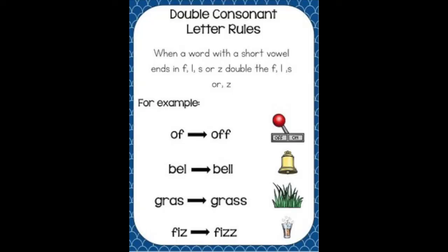Now I have a new rule to teach you. That's right, another one. And this is going to help you be a better speller and a better reader. So when a word is one syllable, which remember we can check with our hands, and it ends with an F, L, S, or Z, then that ending letter gets doubled. This is what we call a bonus letter.